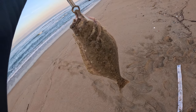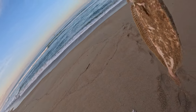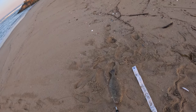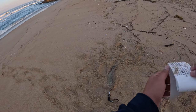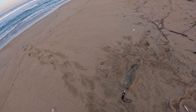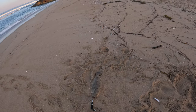Look at that, fellas. 25 and a quarter halibut. We're gonna beat this guy out. And we're good. Oh, dude, super stoked. All right, I'm gonna dispatch him and then we're gonna take him home.